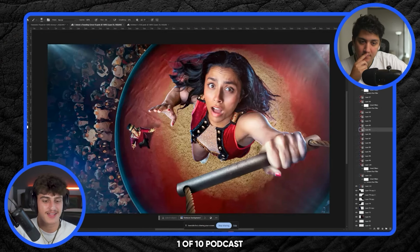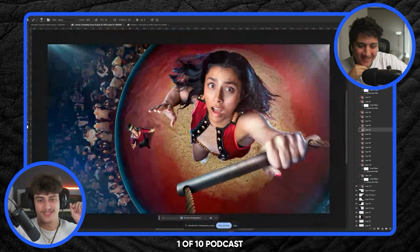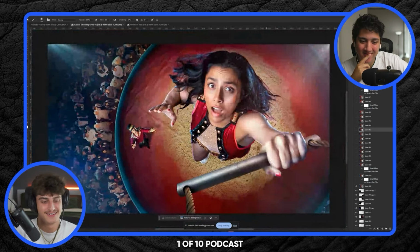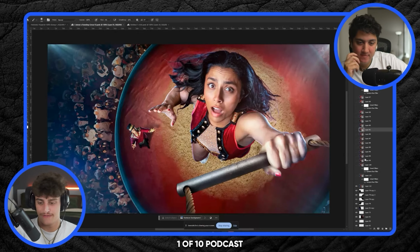So I learned how to generate that crowd, and I threw it into Photoshop, and it ended up looking great. The only picky thing is that they are not looking up, they're looking straight, but that would have been impossible to fix. And then for the rope swing here, this was very difficult as well because I could not find any pictures from this perspective for my life.